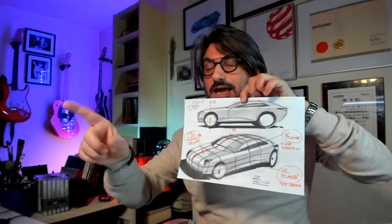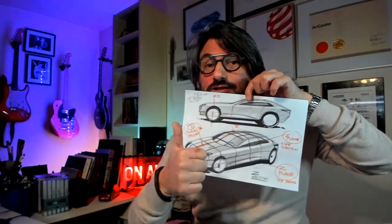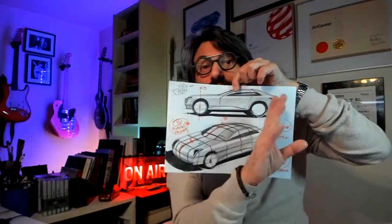So I'm reading some of your comments. Side sketches needed to understand the size and proportion of the car. Exactly. So the side sketch, read what Adam wrote, okay? Because the guy is an expert. Side view, correct proportions. He knows that this is the X0 where he will start building up all his virtual model and also clay model.